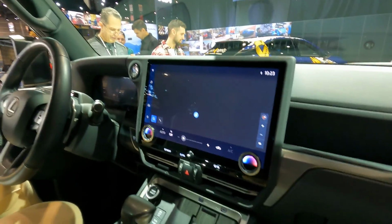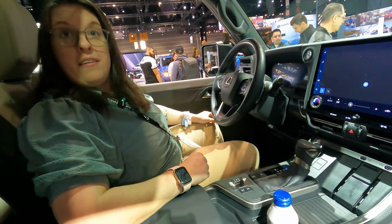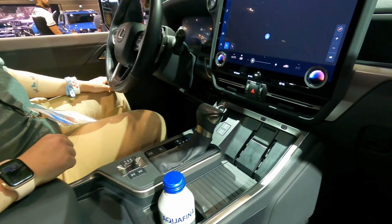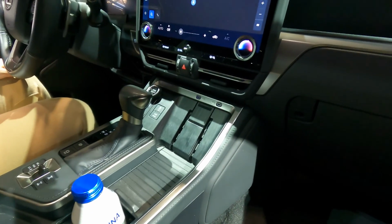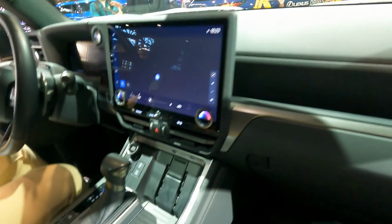Really beautiful driver screen. How do you feel? Did you drive the old version? I didn't. You never drove the old version? It was really, everything felt very large and blocky. This feels very sleek. And I really like, there's a little shelf here to put your phone.